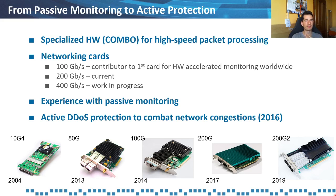Well, we started basically with passive monitoring. We developed our own specialized hardware for high-speed packet processing based on the COMBO architecture, and we were a contributor to the first hardware accelerated monitoring card running at 100 gigabits worldwide. Currently, we are using 200 gigabit technologies, and we are developing 400 gigabits per second. With this passive monitoring, it was all sunshine and rainbows, of course, at first. But in 2016, we experienced a major DDoS attack on one of our clients, which congested our network. And for this reason, we started to develop an active DDoS protection to combat these types of attacks.